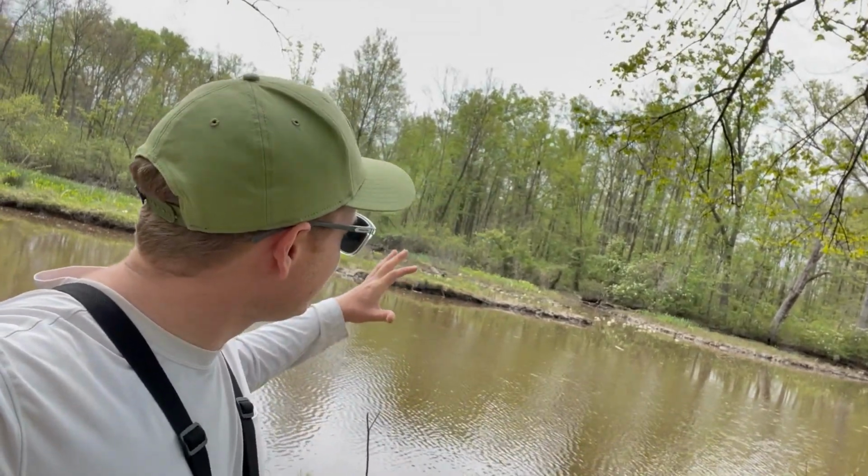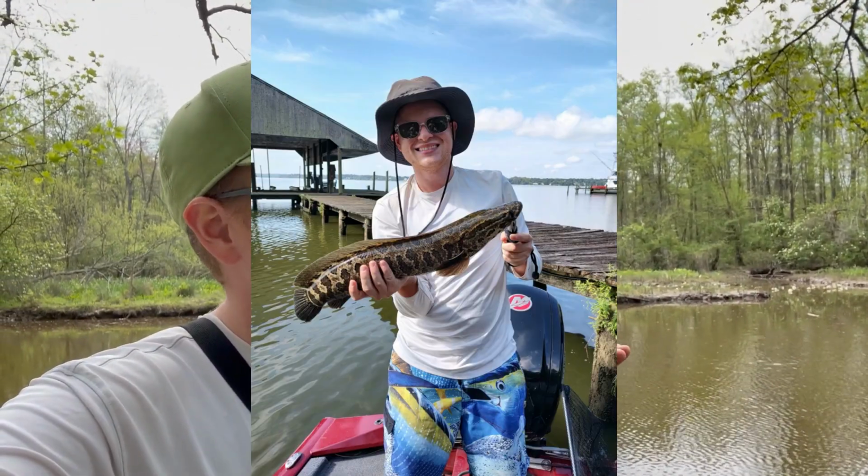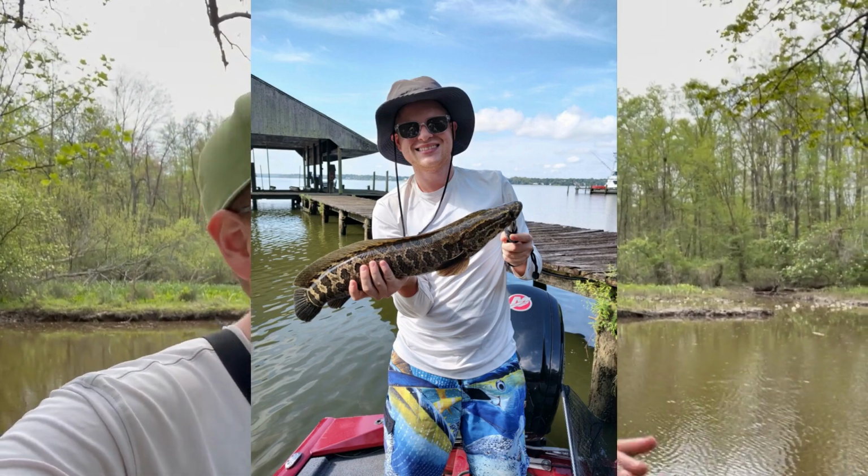I'm here at this little Backwater Creek today, fishing for some snakeheads. I've caught one on a bass boat before, but I'm really trying to get one completely under my own power. I'm also trying to fish a topwater frog because I've never caught any fish on a topwater frog, even though that's a super popular lure. So I'm really gonna try to put pedal to the metal today, throw big baits, throw small baits, anything we can do to get those fish to bite. See you on the other side.